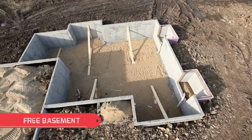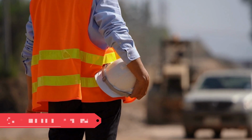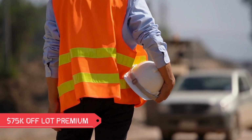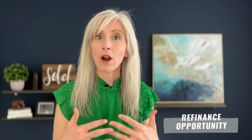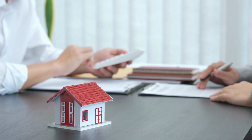But the point is, when you have a large incentive like a free basement or $75,000 or half off of lot premium, the short-term piece for you, if they are charging you 0.5% more on interest rate, is probably still better because you can refi out of it later. You aren't tied to this lender for the long term, but it's still better to compare.